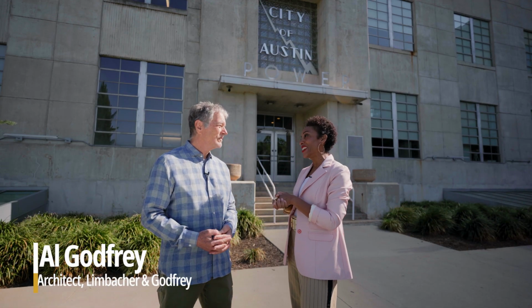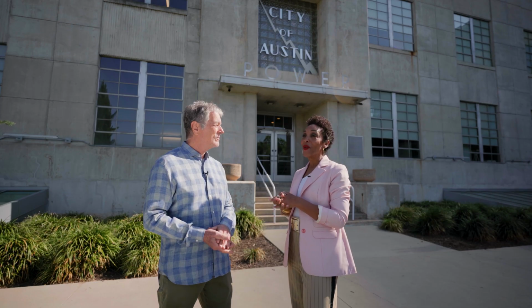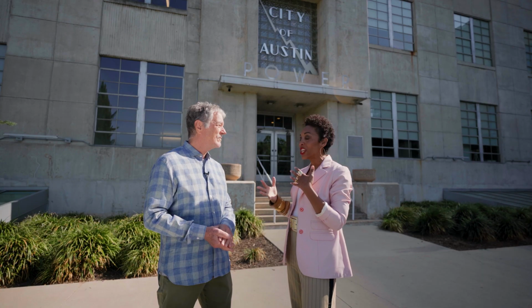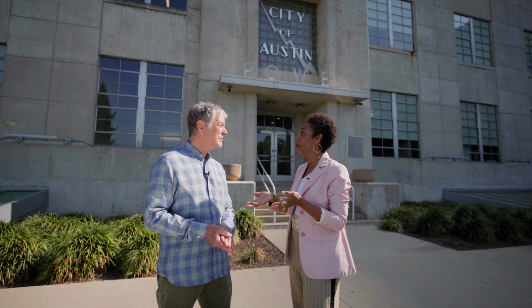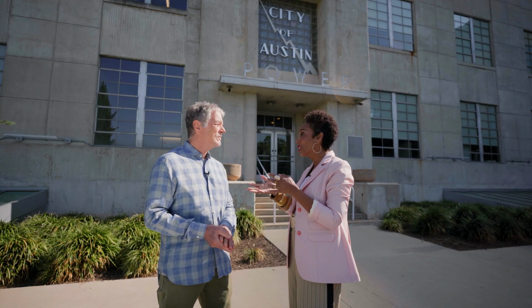Thank you so much for being here today. Great to be here. Great to be here and talking about Seahome. Oh, I love it. Well, I love that this space has been converted over the years, and also it's part of a larger effort to increase walkability here in the downtown area. So tell me a little bit about that.